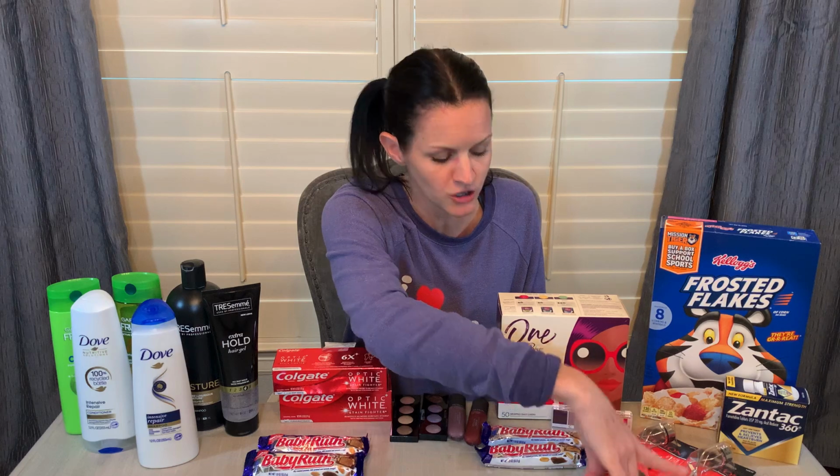I grabbed these hair care products exactly the way you see them here. So that included the $1 more expensive Tresemme. I grabbed the One by Poise, the Baby Ruth, the Revlon Eyelash Curlers, the Wet n Wild Eyeshadow, the Zantac, and the Frosted Flakes. Okay, so before coupons, that total was $55.32. Now I have to be at $50 after the Walgreens store coupons come off in order to get that $10 back. So there was a $1.50 store coupon for the Wet n Wild, and there was a $3 store coupon for the Zantac. So after those came off, I was at $50.82.